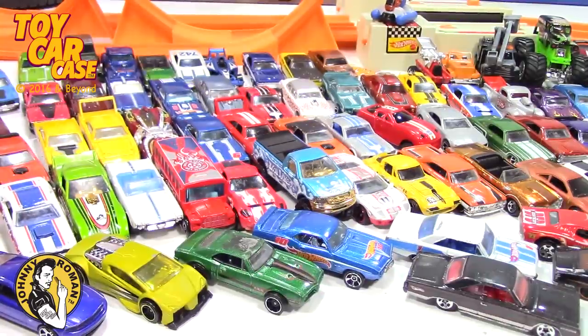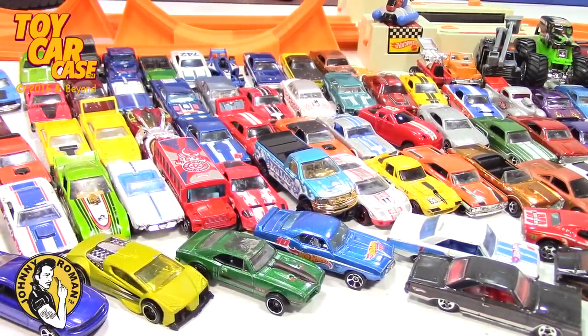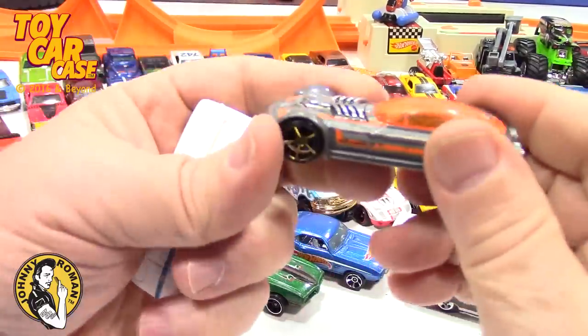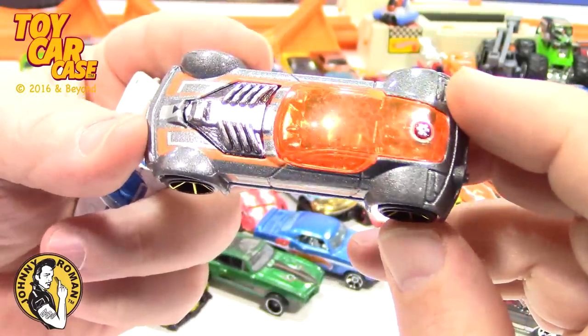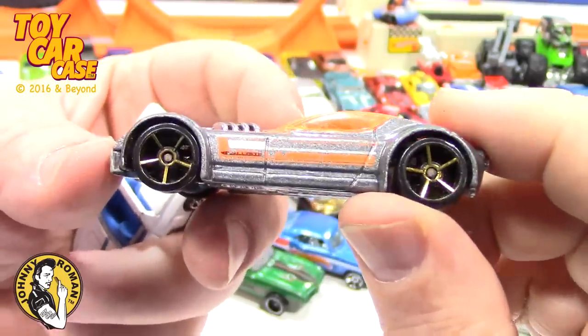Oh, I think that's it for this. Oh no! There's always one hiding in there. Is there another one? There's another one! We got two more hiding away. Always check the corners and crevices. Oh, look at this thing. What is that? I'm liking that one.